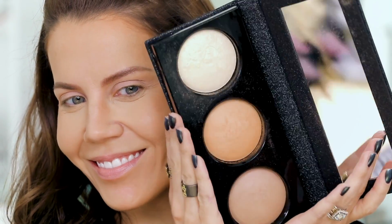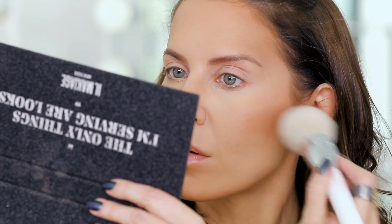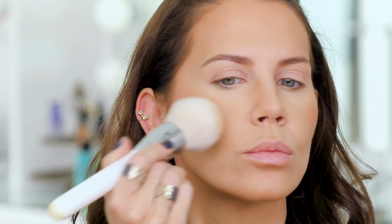So this sucker right here is $58. The individuals are $36 and they come like this. So I actually think this is a really good value if you think that you need a larger pan size and this is just like the formula of your dreams, you like the packaging, P.S. this is a cruelty-free brand, then you might love this.